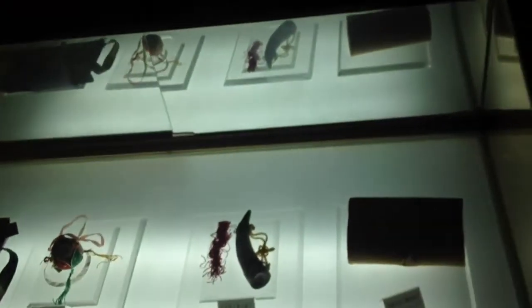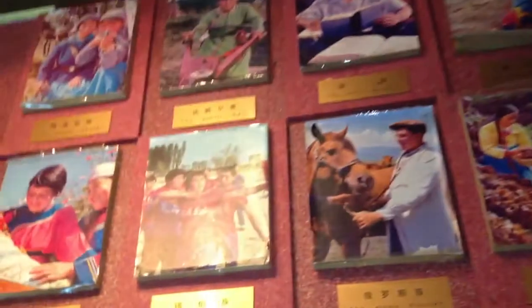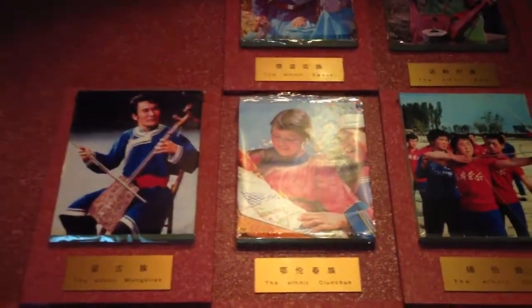These are all their products, I guess, they make. Here's some more of them. Iwanki, Dower, Manchu. The Hichin, Korean, Russian, Shipo, Olenchen and Mongolian.